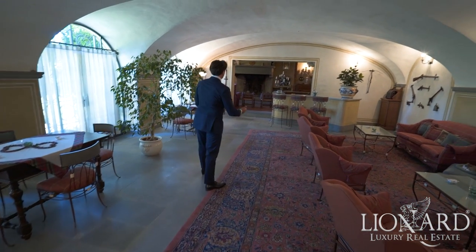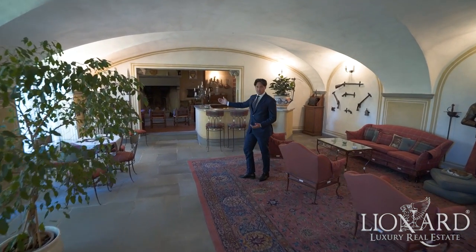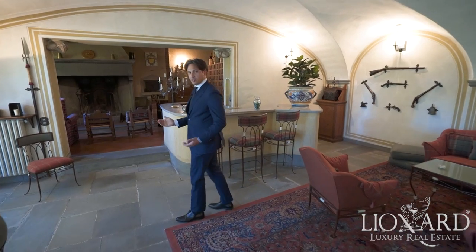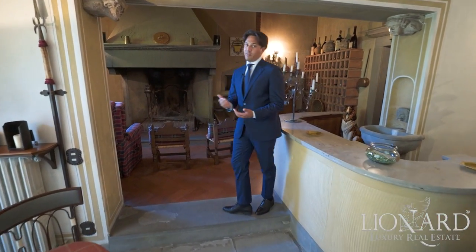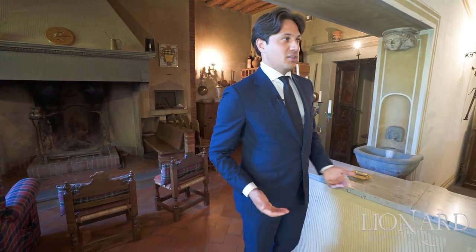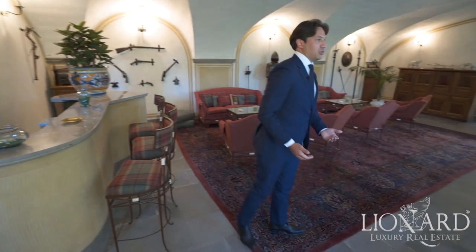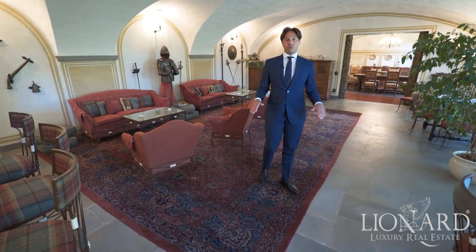And they used to take advantage of this area where there's this amazing big chimney where the fire used to be always on, and the staff was always cooking something in order to give back strength to the soldiers who have fought the battles in order to obtain control of the land around this important villa.